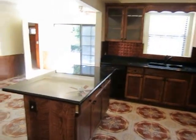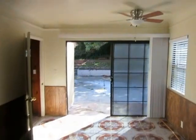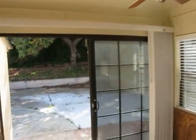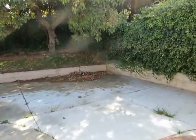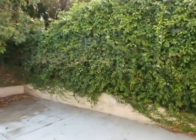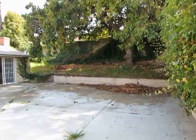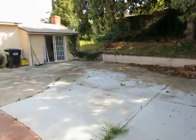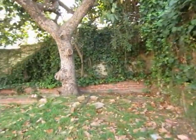There are actually four private entrances and exits to this house, which is kind of a neat feature. Ceiling fan there. The backyard is great. It's totally fenced off with a lot of privacy landscaping. Really nice place to entertain, to have a barbecue, to put some patio furniture. Quite a lot of square footage back here. Nice landscaping.